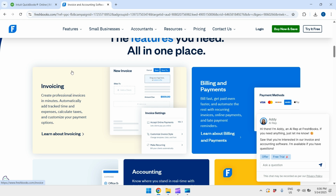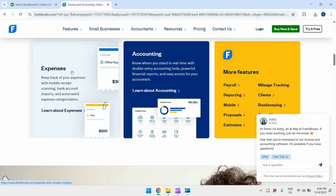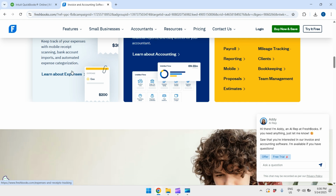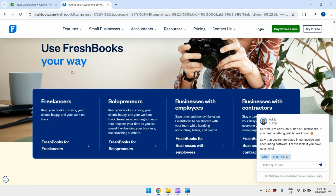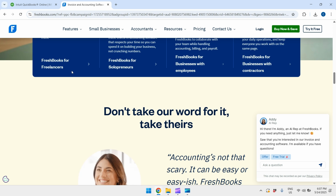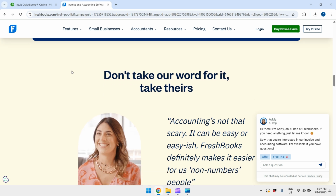So, which one should you choose? If you're a freelancer, creative, or consultant who just needs to invoice and track time, FreshBooks might be your best bet. But if you're managing employees, inventory, or need advanced reporting, QuickBooks is likely worth the investment. Bottom line, choose the tool that fits your current workflow and the one that can grow with your business.